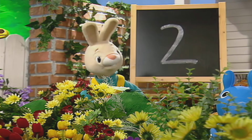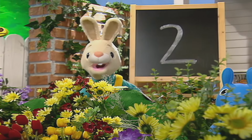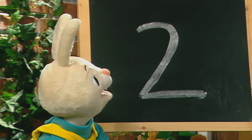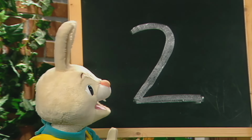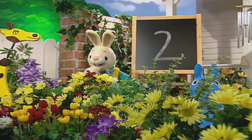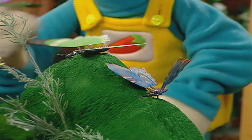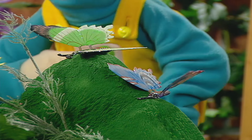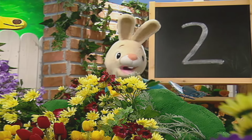Yay! I love the number two. I love how it's so curvy at the top and then flat at the bottom. Wow, what a special day this is. Let's do the two-step with the butterflies. One, two, one, two.